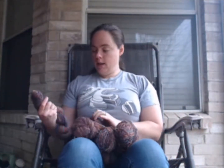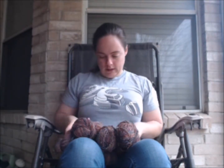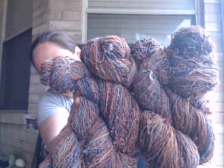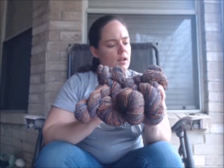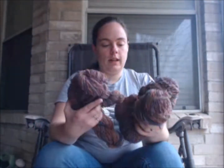I do have some spinning content though, despite not starting anything new. I did finish spinning my 5 bump nest combo spin. So, yay! So you will notice that there is quite a lot of texture going on, and that is because it's pretty thoroughly plied. It doesn't really feel like it's over plied, but it is sort of curling in on itself a bit.